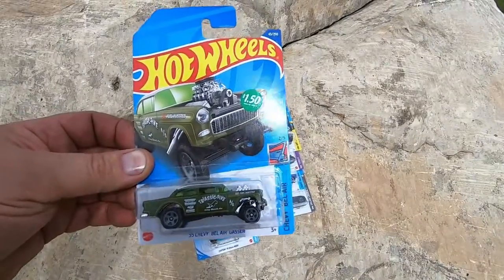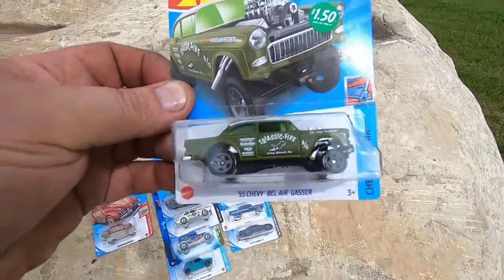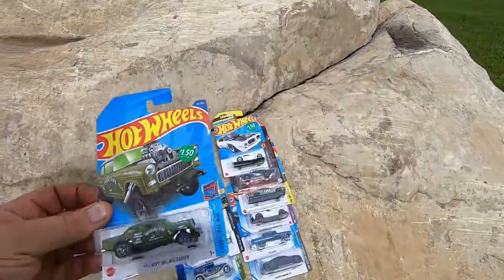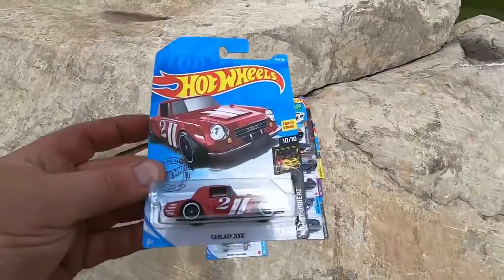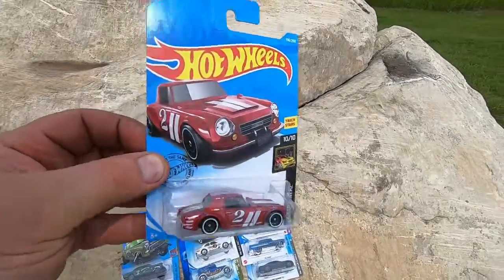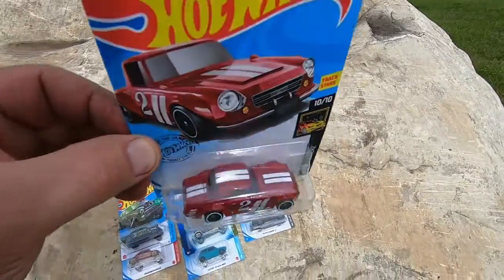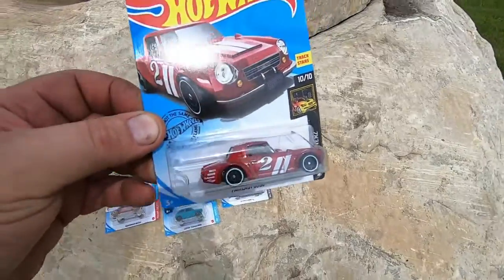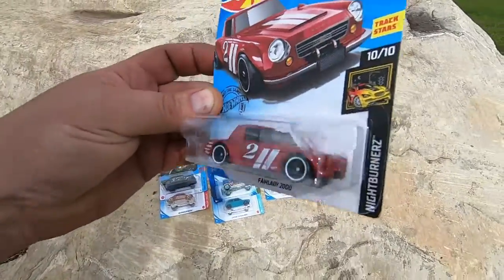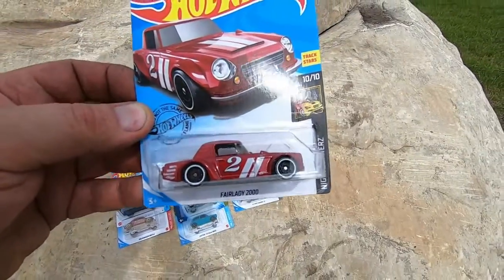55 Chevy Bel Air gasser. That is sweet, eh? I like that. What do we got here? A Fair Lady 2000. Oh, Datsun. You know what? I've never ever seen one of these in real life. I've never heard of one of these before either. So, that's really cool. I like that.